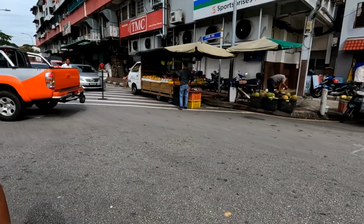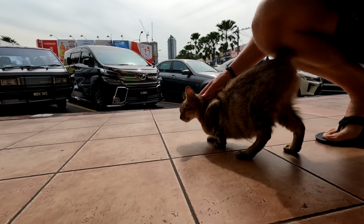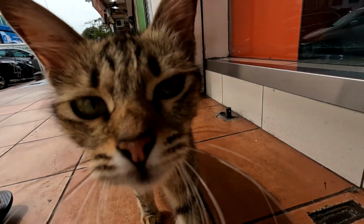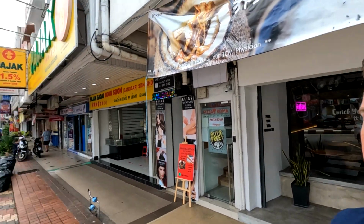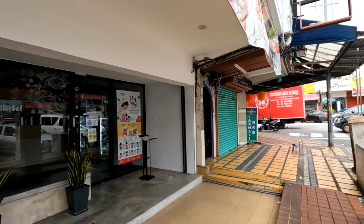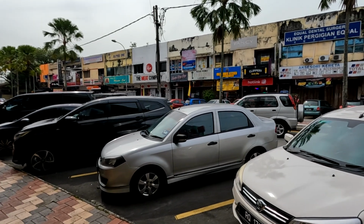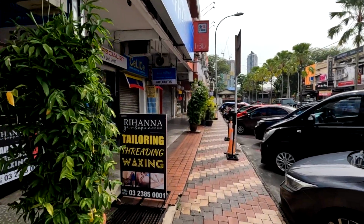Selling coconuts over there. More fruit. Yeah, all around this neighborhood is just kind of local businesses and restaurants. There's a little tea shop and a lot of pharmacies. So yeah, it's just mostly local businesses and everyday kind of shops, 7-Elevens, pharmacies, locksmiths. You can get your hair cut over there. Looks like a lot of these are closed.